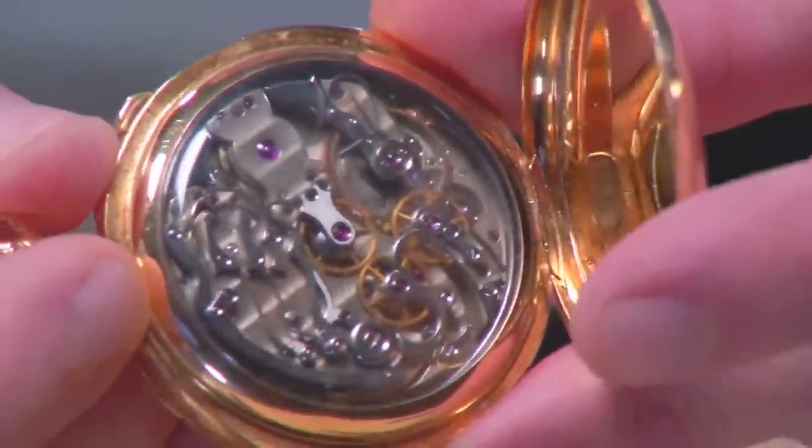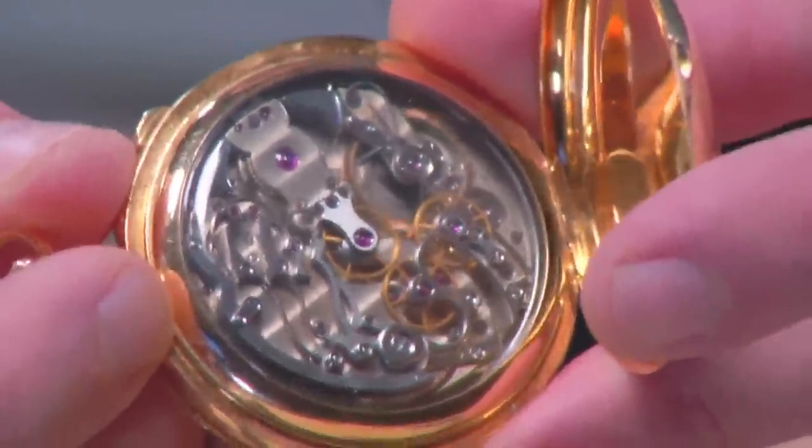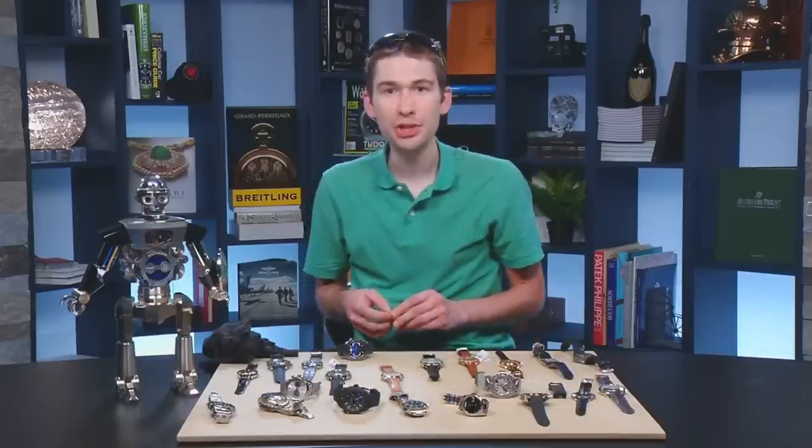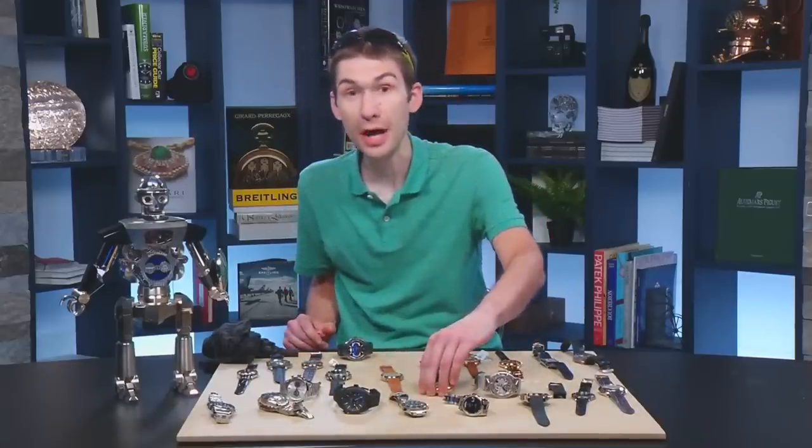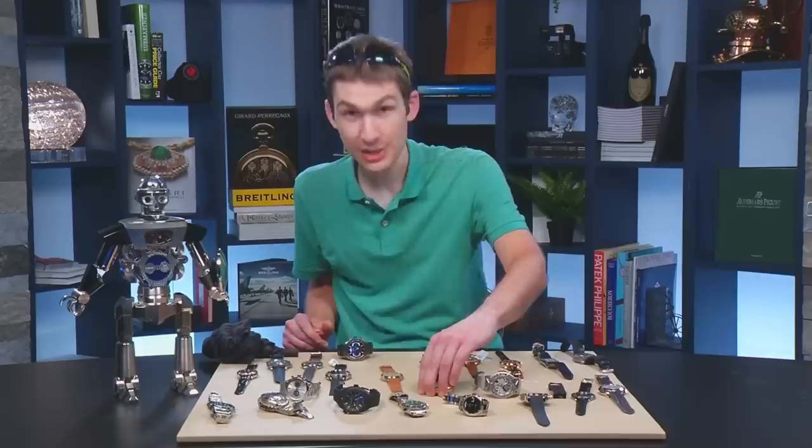The timepiece is in incredible condition. Dial, movement, and case. Of all the watches on the table tonight, this is the one I want most. If you've got the bones, call us, it's available.